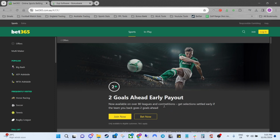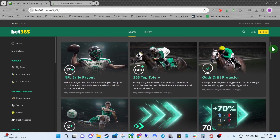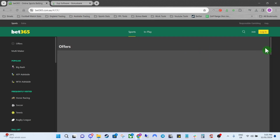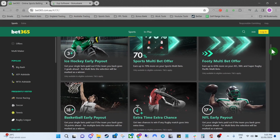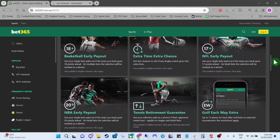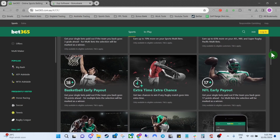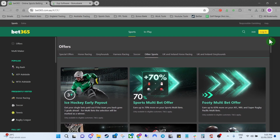It's not actually the only early payout offer that Bet365 do. If you come up to the offers tab, there are plenty of other early payout opportunities. So you've got NFL early payout up here if your team goes 17 points ahead. And if you come over to other sports, you can see there's an ice hockey early payout if your team goes 3 goals ahead. And then you've got an NBA early payout here if your team goes 20 points ahead. And then there's a basketball early payout, which is usually like the NBL league, and that is if your team goes 18 points ahead. Also, once the AFL season gets going and the NRL season as well, Bet365 do early payout offers on there as well, so it's something worth looking at.